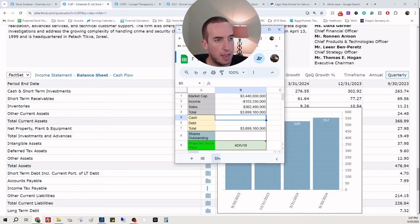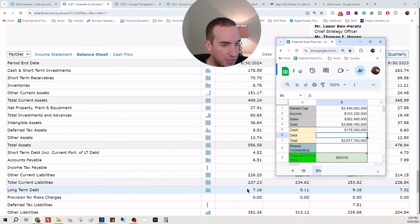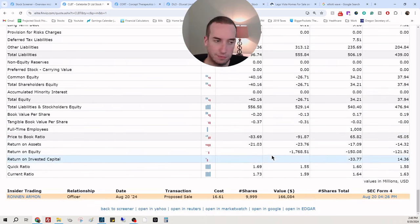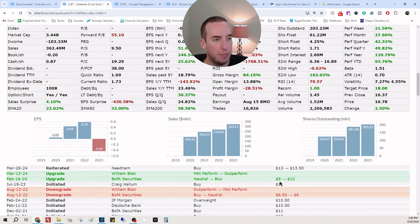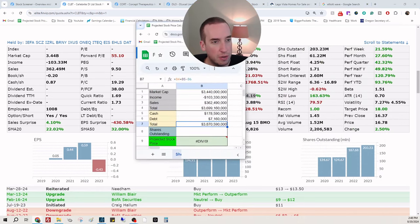All right. Cash, they have 178,590,000. Debt, they have 7,160,000. All right, total assets 556 million, total liabilities 596 million. When liabilities exceed assets, it gets a little hairy. So we'll see. That is a beige flag for me at the moment. However, I mean, they have adequate cash. Gross margins are 84%. Every $100 they spend, they get $184 back. That's crazy. So we're going to go ahead and now finish our calculation here.